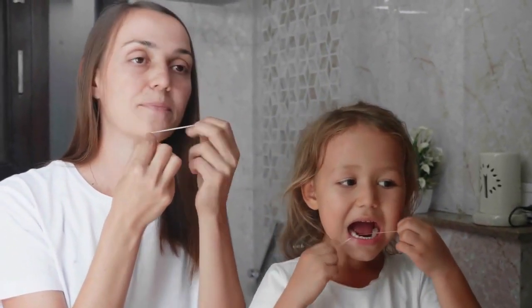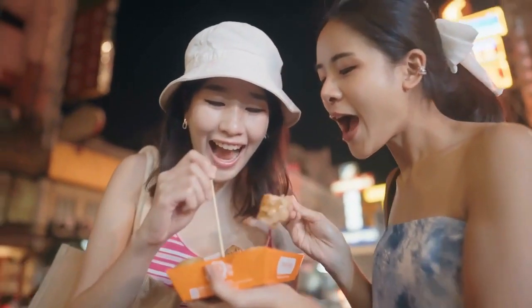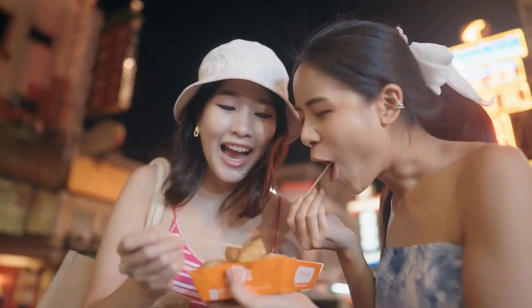section for each tooth. If you can't floss, or if you prefer not to, you can also use a water pick to remove hidden food particles. The other biggest thing you can do to keep your teeth white is to avoid foods that cause stains.